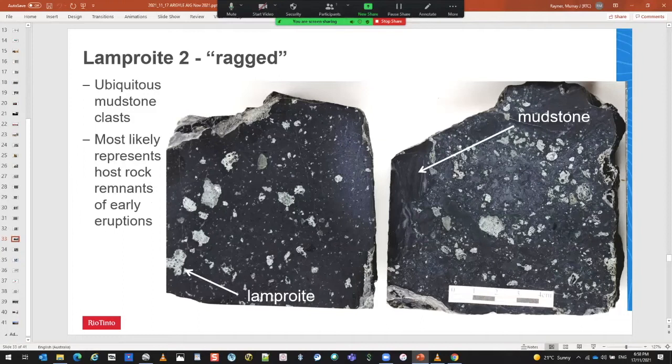Don't worry about it. Then when I started to look at that, ubiquitously, whenever I got a piece of this ragged lamproite, lamp two, I could always find relict mudstone in the lamproite. Okay? So this probably tells me that it's the first eruption because it's the only time that they survived. So basically when the first eruption of Argyle, that was like the Cerci video, that was the big one. Okay, it ripped up big chunks and the mudstone survived at that point.